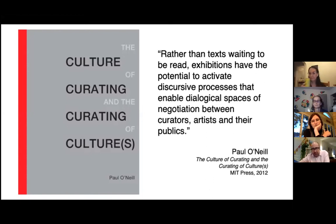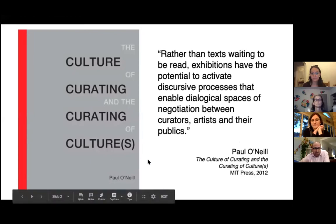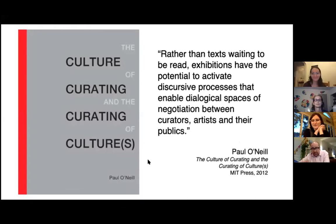I spend a lot of time thinking about curating, particularly because my position as somebody who both teaches and curates often makes me ask, what is the benefit of having a curator who teaches, or having a museum at a university? One of the thinkers who's been very influential on me is Paul O'Neill, and this is a great book, by the way, I would highly recommend it, because I'm a teacher, I'm allowed to give you a reading list and say you should all go and read this book. It's perilously dense, but only short.